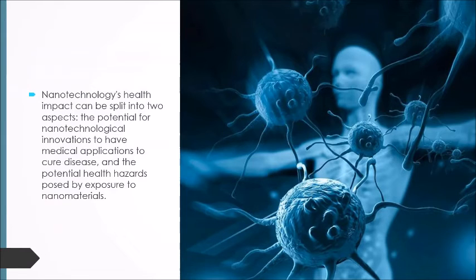Nanotechnology's health impact can be split into two aspects: the potential for nanotechnological innovations to have medical applications to cure disease, and the potential health hazards posed by exposure to nanomaterials.